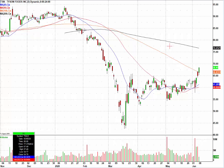So again, learn these patterns, watch these patterns, really know how to distinguish between a bullish and a bearish pattern. Watch these consolidations as they form, and they can really make you some serious money, especially when you use options. So again, that's my take there today.